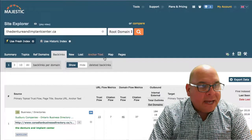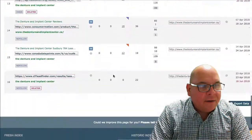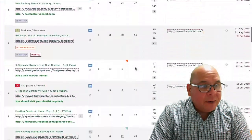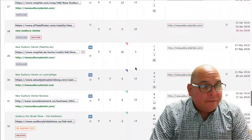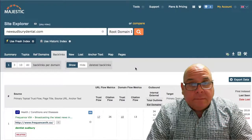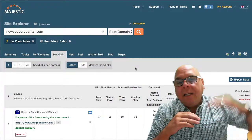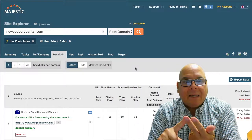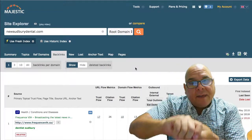If I look at the Denture and Implant Center, they've got 16. If I look at New Sudbury Dental, they have like 40. So all you have to do is just that little bit more than the next guy with content, citations, and backlinks. Those are the 3 primary things, okay?